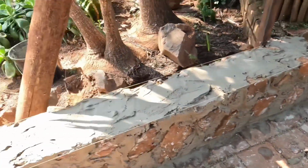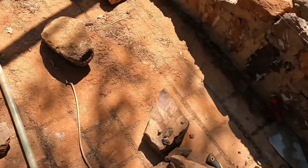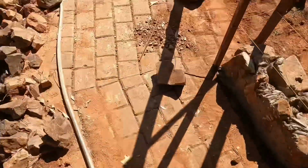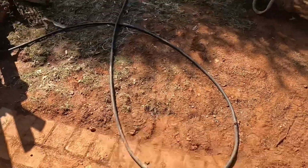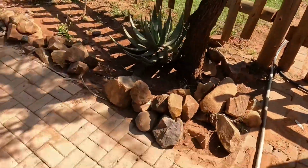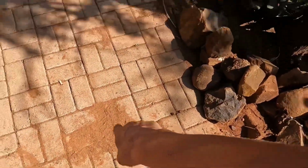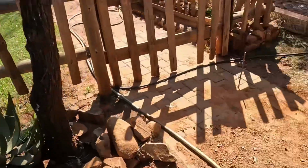Because the water is coming from the hill down there, and every time you see it's really dirty here from the water, so we're gonna build a wall to stop the water with a pipe underneath, because here if it rains a little bit this whole thing gets dirty. We don't want that.